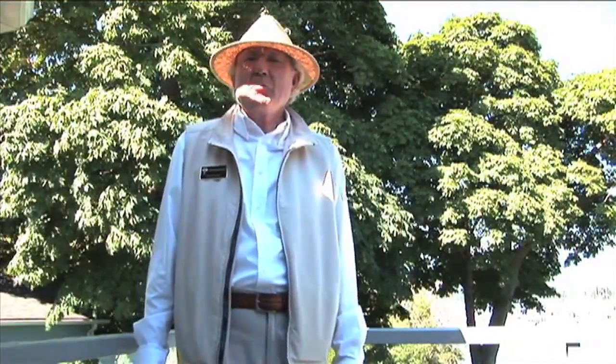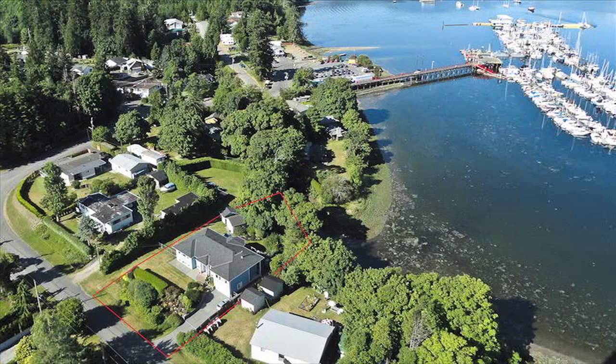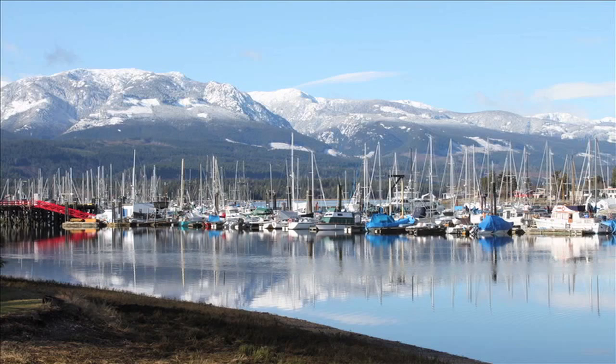Welcome, folks, to 5384 Deep Bay Drive. Approximately 4,100 square feet, 5-bed, 3-bath. This could be your retirement getaway, recreation property. You could have your sailboat tied up out here at Deep Bay Marina.